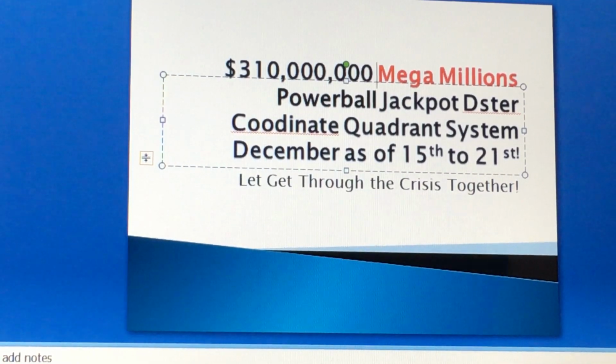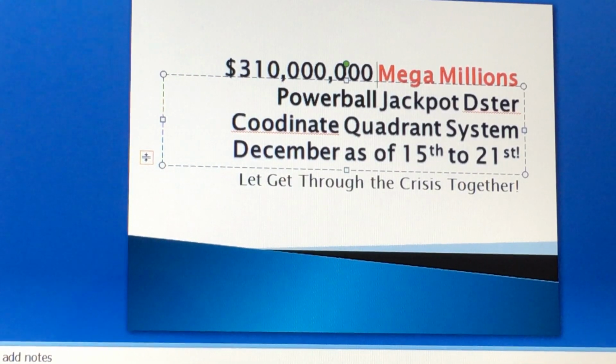Let's get an update on the draw for last night's game. But before we start, I'm gonna announce the pick 4 update for my players.